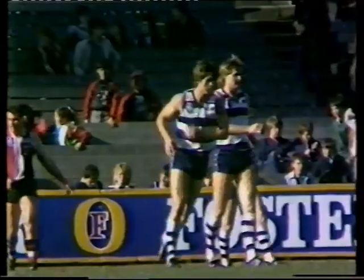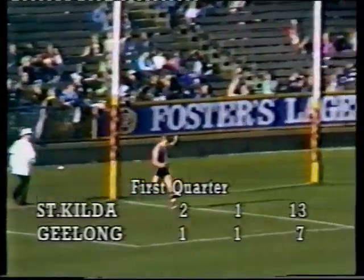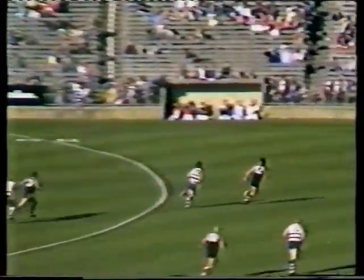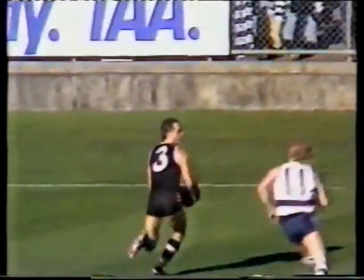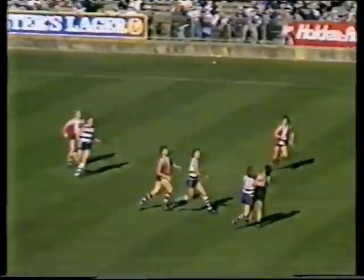I personally felt it should have been a free kick to McConville, Sandy. I thought he was tackled too high. The umpire having none of that. And so now we'll find St Kilda. McConville this time takes the mark. Drum in defence. Cronin and Morgan. Cronin dummies well. Has time to steady, and the left foot kick from Cronin goes towards half forward.